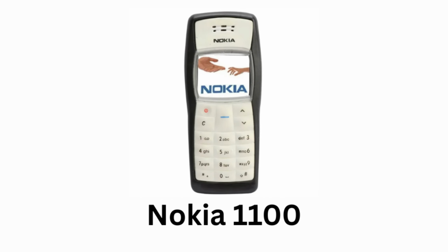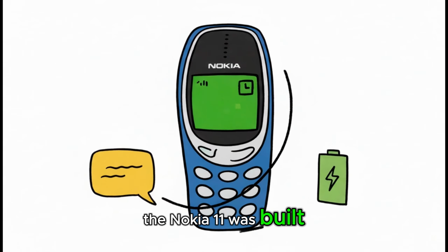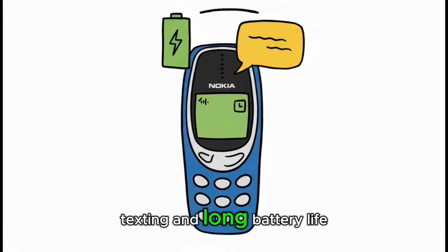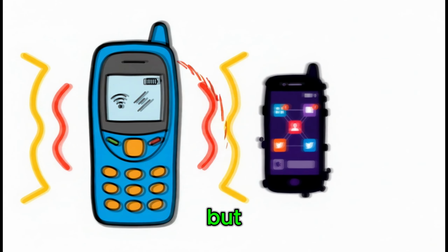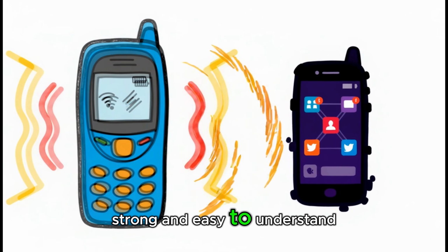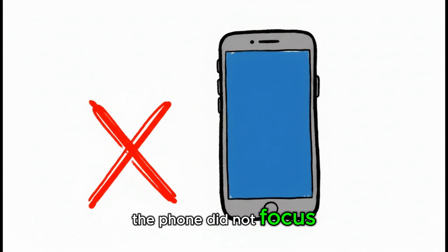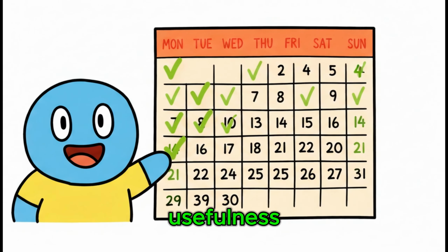The Nokia 1100. Released in 2003, the Nokia 1100 was built for simple calling, texting, and long battery life. It arrived when mobile phones were becoming more common, but many people still needed a device that was affordable, strong, and easy to understand. The phone did not focus on style or advanced features. Instead, it focused on daily usefulness.